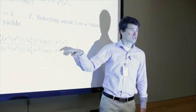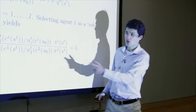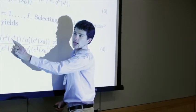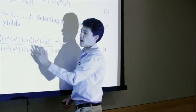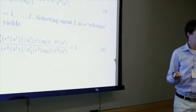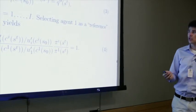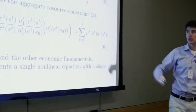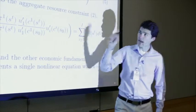Now what I do is solve this for the consumption variable at S super t for some agent i in terms of everything else. Given that I've got some nice utility function, I can do that. I can put everything on one side, invert the utility function, and that's what I have here. So now what do I have?